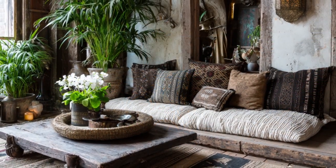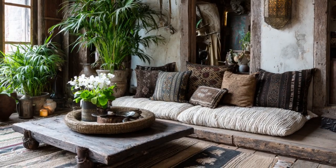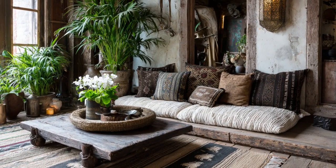Texture is what invites you to touch, to linger, and to feel at home. It's one of the quiet heroes of great design, and it plays a starring role in this loft.